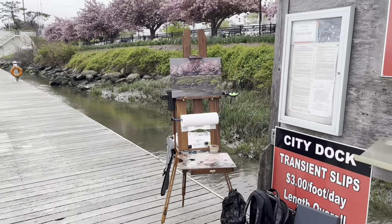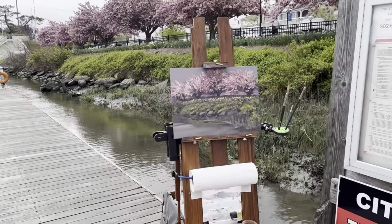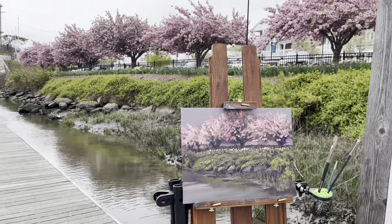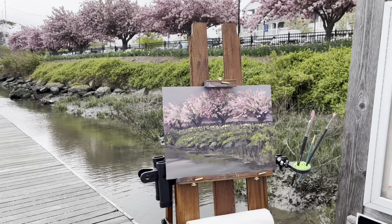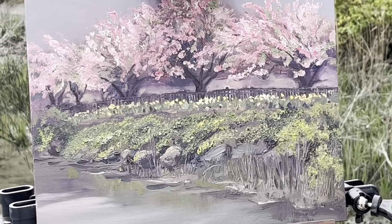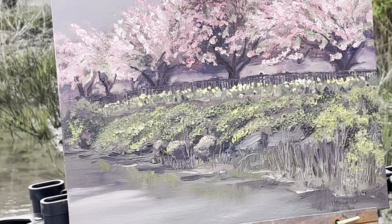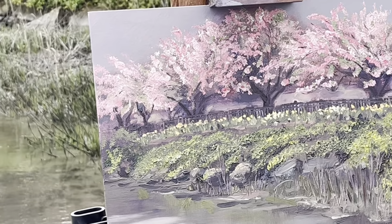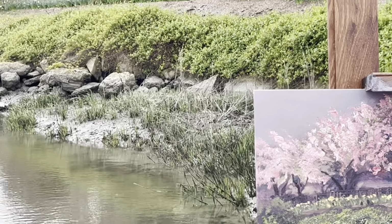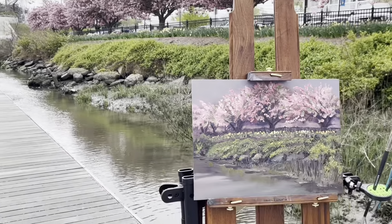All right, that's the progress for now. Okay, I think this is about it. I think I'm almost done. Or done. I think that's pretty good. Probably soften some of the texture a little bit, or put some darker shadows in the trees. Maybe I'll do just that, and then that's it.